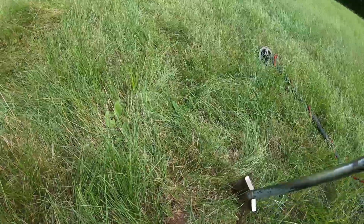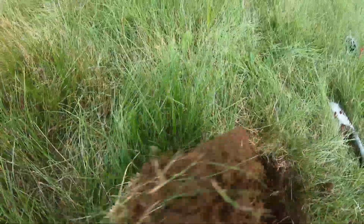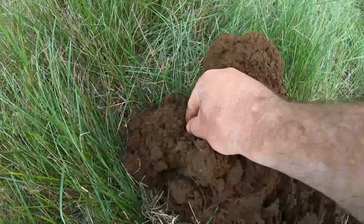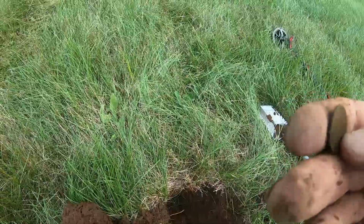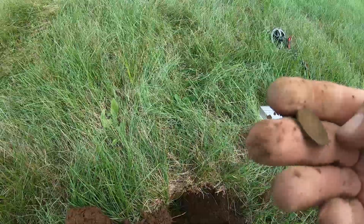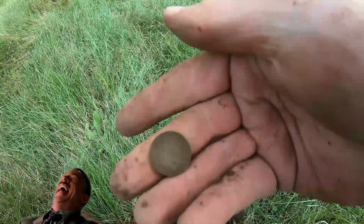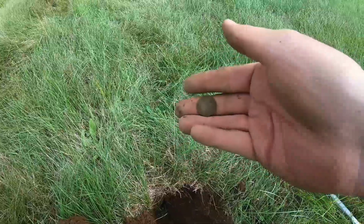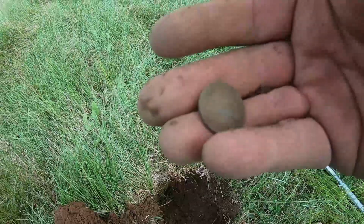All right, guys, I'm gonna try a live dig. It's got like a 31, 32. I just dug my plug. Let me see if I can get this. Oh, there it is. Oh, wonderful. It's a Lincoln. Wonderful. We're out in the middle of nowhere. You'd think there'd be something else, but oh well, add it to the collection. At least it's a coin, all right, guys?